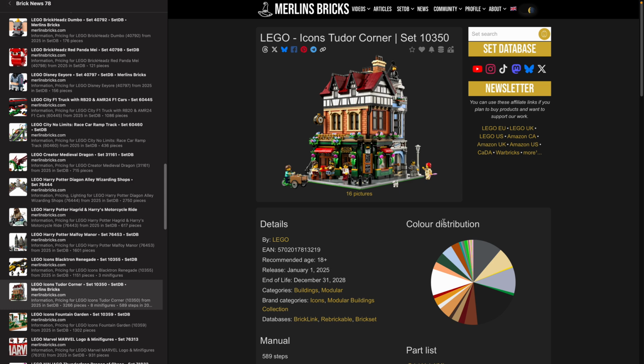I have already built this set. Have published a review on my German YouTube channel, so not for most of you. That's unfortunate, but I can give you a brief wrap up. I think it's an amazing set. Personally, I think it's my favorite from the Lego modulars. I mean, I've not built all of them, but I've built many, and I think this one is my favorite. The building techniques are astonishing in some areas.